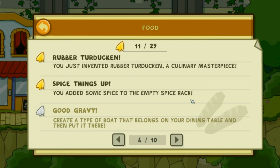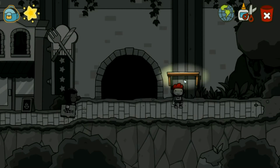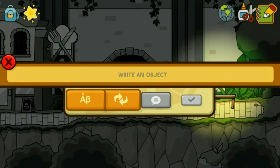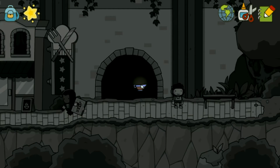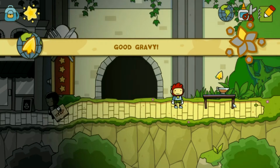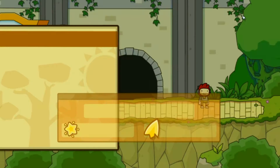Good gravy. Create a type of boat that belongs on your dining table and then put it there. A table. Blip. And gravy boat. Blip. Who? Me? Couldn't be. Take the cookie from the jar that it's stored in. Who stole the cookie from the cookie jar?